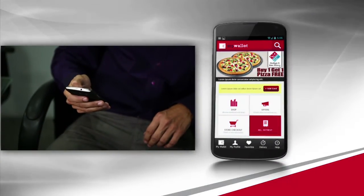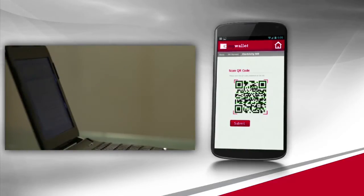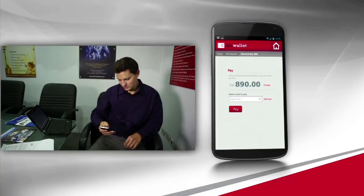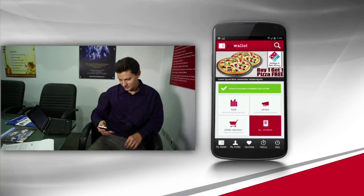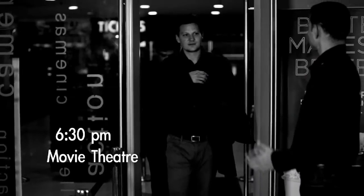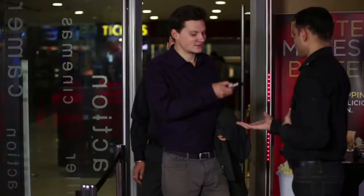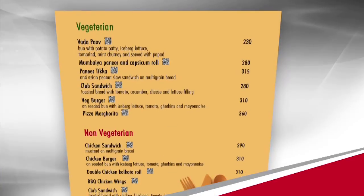Mobiquity Wallet saves the consumer from entering billing details or standing in long queues. Scanning of the QR code facilitates the payment procedure. The virtual wallet also lets you beat the queue by just a simple scan.